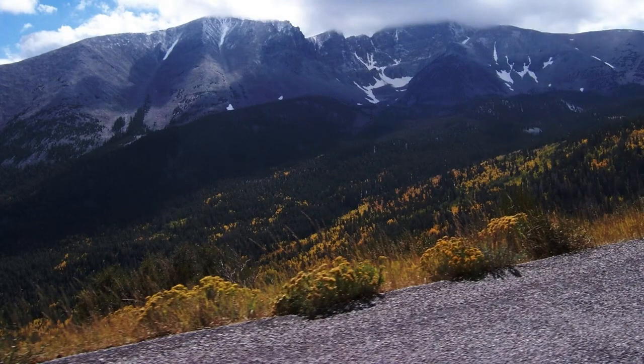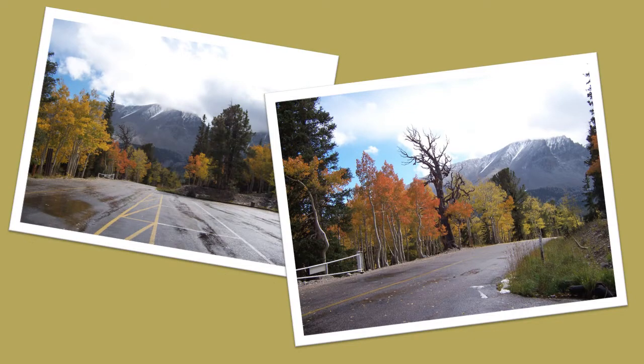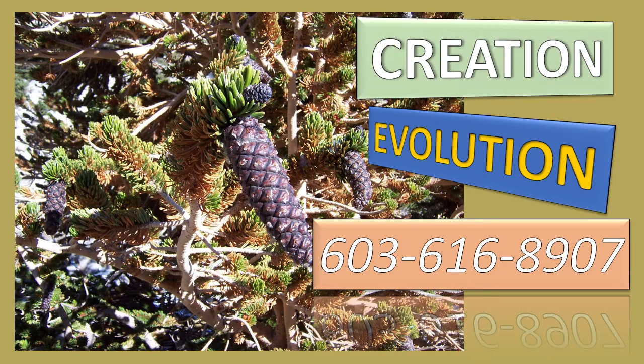The wilderness areas are easily accessible to people willing to take a short hike, though many visitors go no farther than the park centerpiece, the Lehman Caves. Geological forces have been sculpting Lehman Caves since Noah's flood, and of course most of the park propaganda, I'll call it, say for 70 million years, but we know that that is not true.